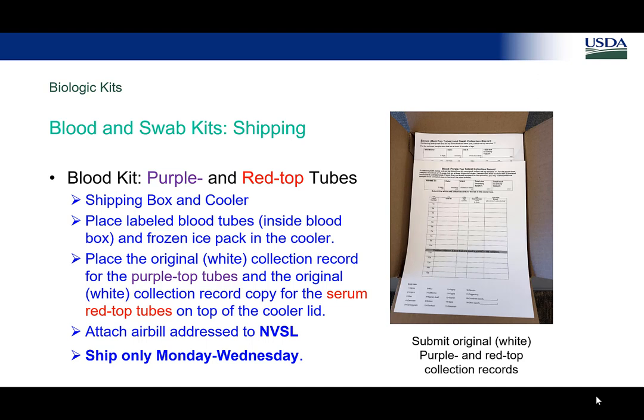All right, shipping. So we have two different shipping methods for these two different kits. Only include the tubes that have blood in them. If you didn't sample from all the goats, don't include all. They don't want empty blood tubes. You can keep them.